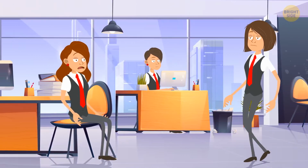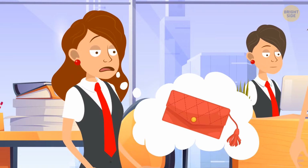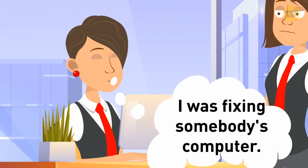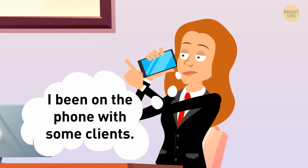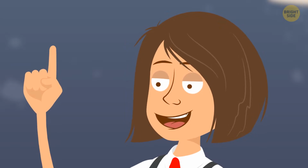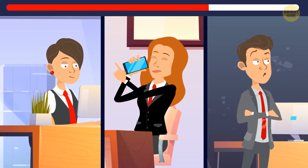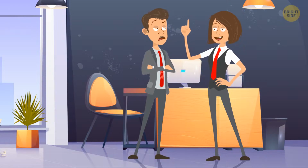When Louisa entered the office, she noticed that her colleague Anna was very upset. It was the beginning of the working day, but someone had already stolen her purse. Only those who worked in the company could get into the office. Louisa questioned her colleagues. Maria, who worked in IT, said she'd been fixing somebody's computer. Jane, the secretary, answered she'd been on the phone with some clients. Andrew, a sales manager, said, "I've just returned from a 3-hour-long meeting. I'm exhausted." Can you figure out who took the purse? Andrew, the working day's just started. How could he come back from such a long meeting?